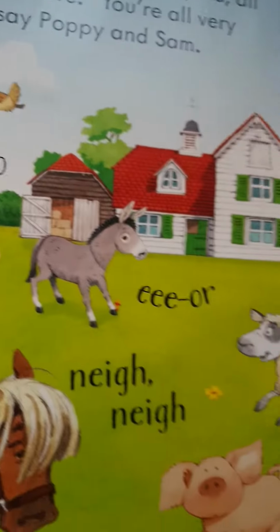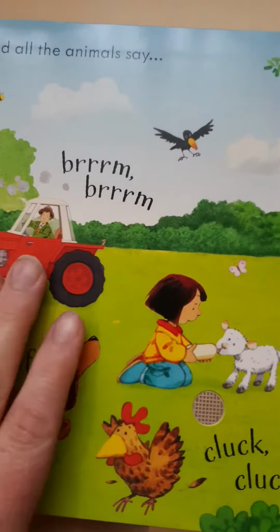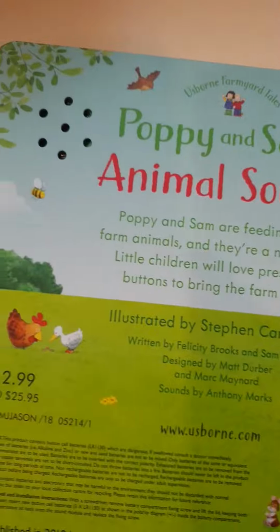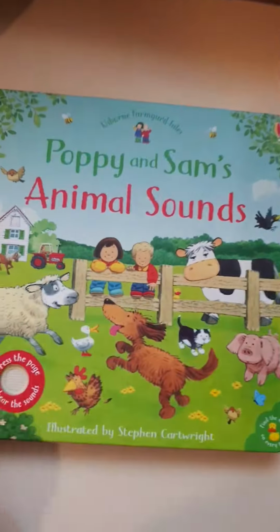All the animals at the end, all the sounds to read out. So really fun, engaging story, beautiful for small children, and it's just $12.99, so a really, really good price for that as well. So that is Poppy and Sam's Animal Sounds.